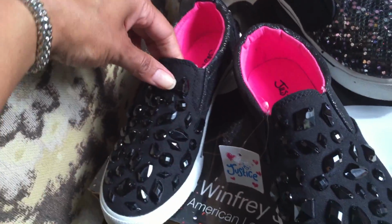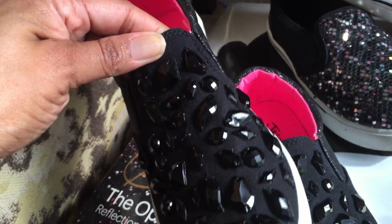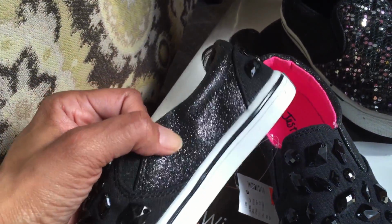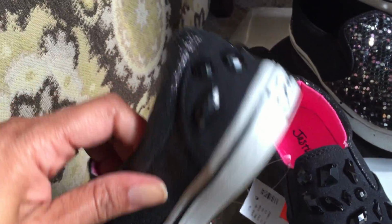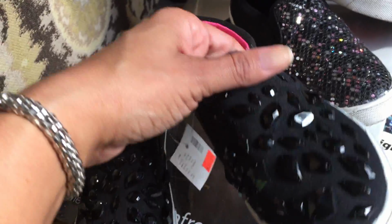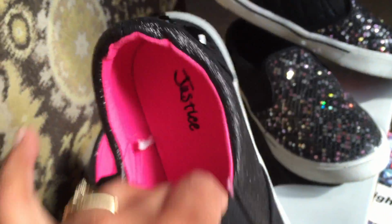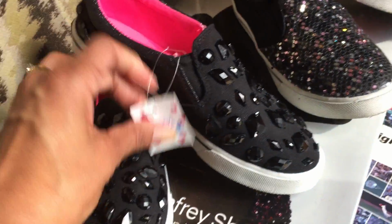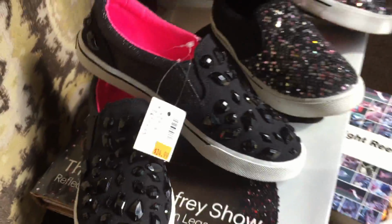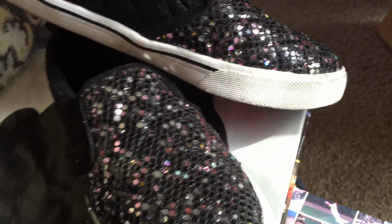I so wish that Mirabella could wear these. They're too small for Mirabella, but they have these beautiful black jewels. And then look at the little shining glitter on the side, but a cute pair of canvas. The inside is hot pink. No jewels are missing. There's nothing wrong with these shoes. I can't for the life of me figure out why they got rid of those. Okay. Still have the tag on them. All right. Now these are returned. You can tell that these were possibly a return, but they're still cute.